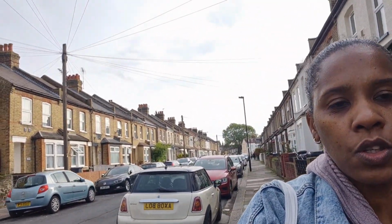Oh yes, my beautiful people. I just picked the girls from school, so now we are walking home. This is Afiana and Bina here. Hey guys. Hi guys. This is us, we are walking home.